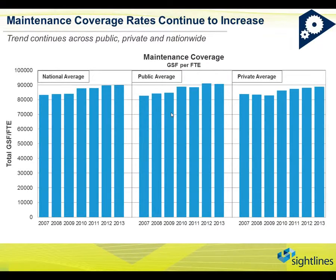looking at staffing levels, and you can see that staffing levels are increasing. This is represented as gross square feet per FTE, so coverage rates. The national average now is approaching 90,000 square feet per FTE. The public institutions are a little bit over 90. The private are just slightly under 90. But both of them have been increasing fairly steadily since 2009, when the recession hit and everybody began to really tighten their belts on the operations side.